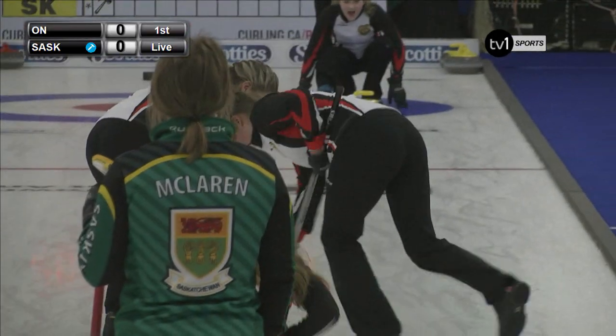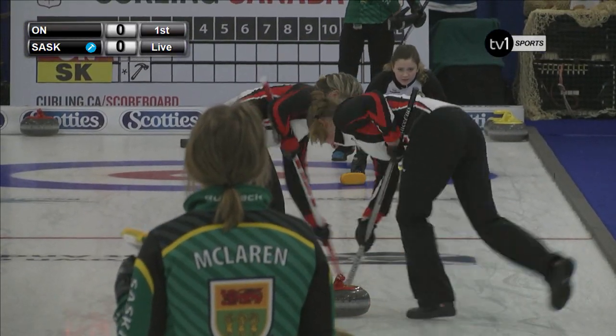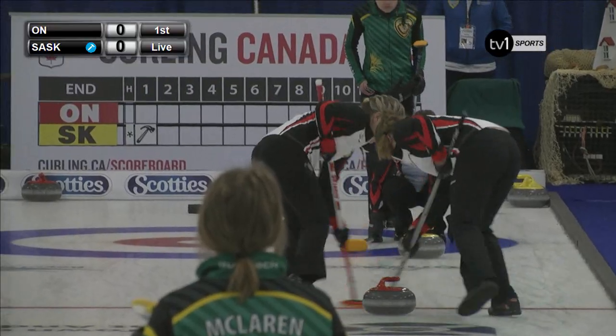So Ontario are playing this really clean. Instead of choosing to come around or draw, they're peeling off the front, so they're not giving Saskatchewan a chance.